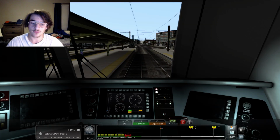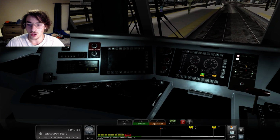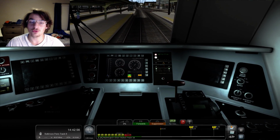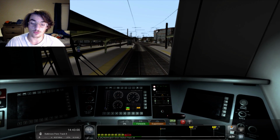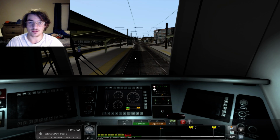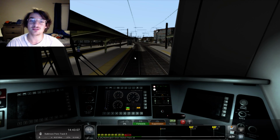So here's the cab of the ACS-64. We have our console lights on. Everything's good to go. I'm going to do a brake test, then we'll load the passengers, and then we'll do a running brake test, and I'll explain what everything is in a minute. Hopefully everybody can hear me better, as I was playing around with the audio. We'll see how this goes.